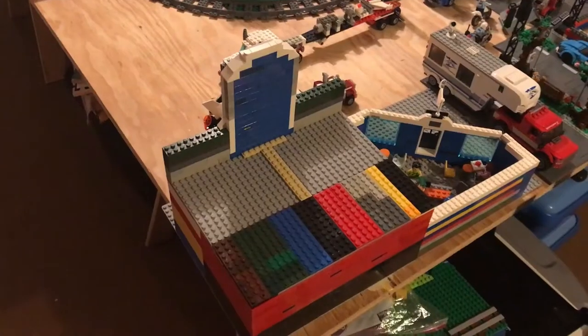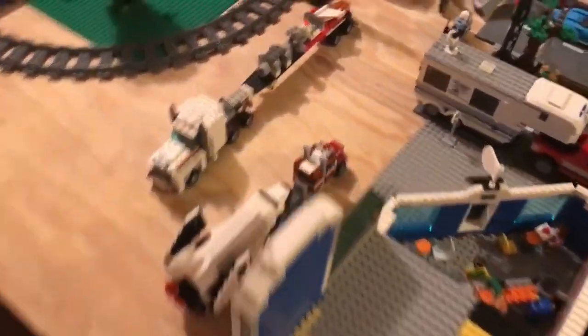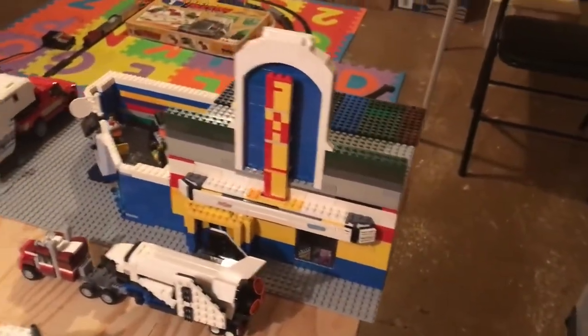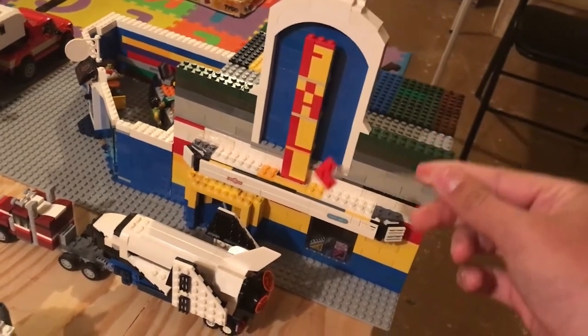Now, in today's video, I'm going to be giving a tour and history of my entire Lego City and Winter Village. So, I've decided that we begin with my first ever mock building, my Fall Theaters, which is why the sign says Fall, as you can see.